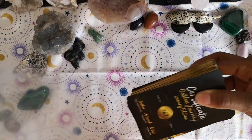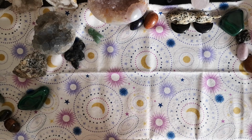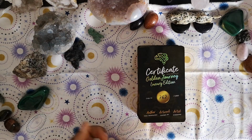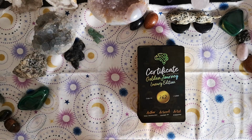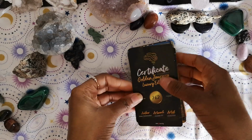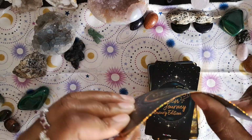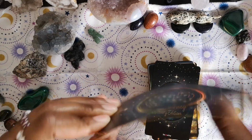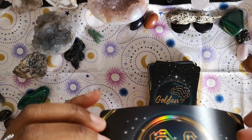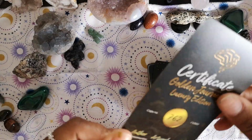So let's take it out of the box. I have to sniff the deck. Not too bad a smell, just standard printed paper smell. So this back can go over there. This is the certificate, and we can already feel the cardstock, which isn't bad. It's definitely the type of cardstock that would feel shuffleable.